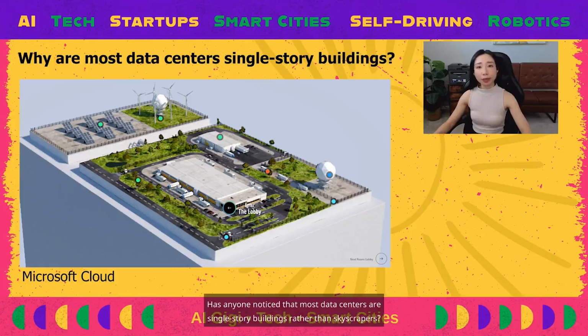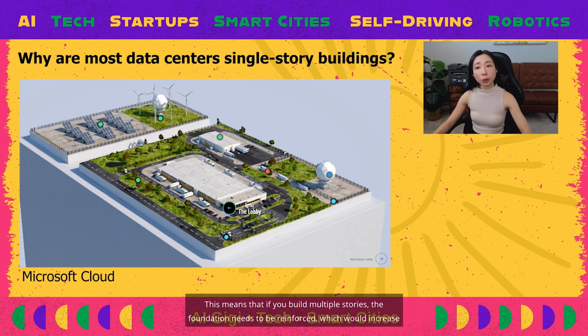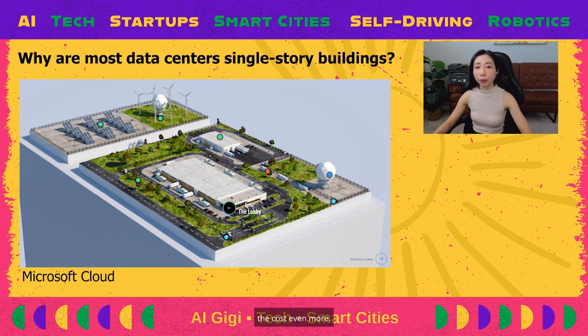Has anyone noticed that most data centers are single-story buildings rather than skyscrapers? The reason is quite simple. Just like when we renovate or in our homes, if you place some very heavy equipment too high, the load-bearing issue becomes very serious. In a data center, a single server can weigh around 400 to 1,000 pounds. If you have several server rooms combined, it could weigh several thousand tons. This means that if you build multiple stories, the foundation needs to be reinforced, which would increase the cost even more.